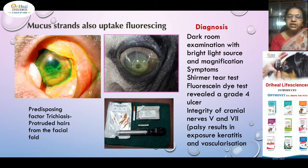Then check the integrity of the cranial nerves, the trigeminal nerve as well as the 7th cranial nerve. So neuro-ophthalmology also you can do. So all these tests you do, and if you are happy that all the intactness is there, then you can proceed for the actual surgery.